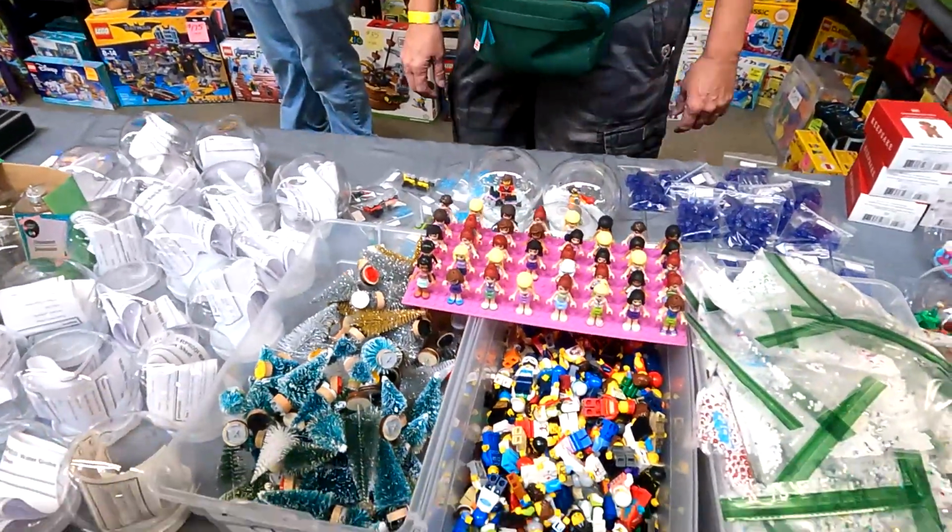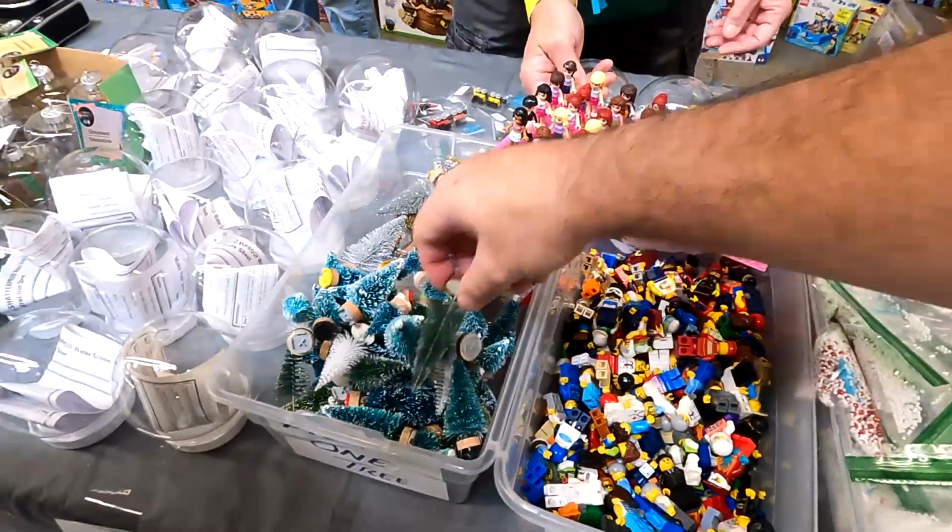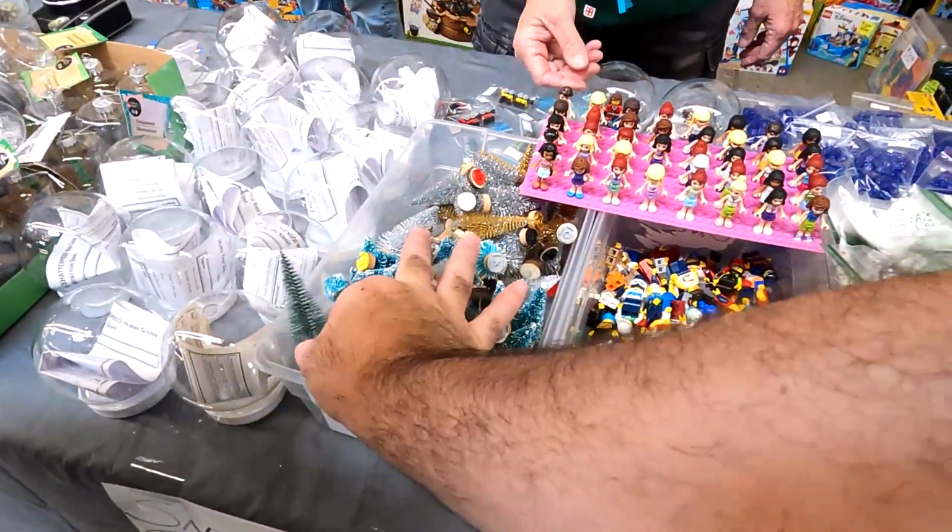I'm gonna pick a good tree. Yeah, go ahead and take your pick. Silver or gold or... Too many to choose from, right? That one's kind of cool. Okay.